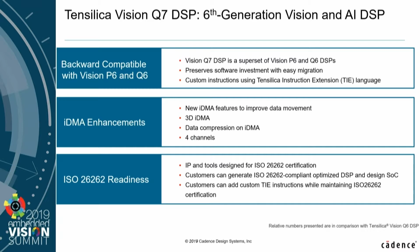Now, we are in the automotive market. We are providing IP so that our customers can develop SoCs for the automotive market. And for that, we provide IP and tools that are designed for ISO 26262 certification. Our customers can develop SoCs that will get the ISO 26262 certification. And on top of that, our customers can add a TIE instruction while maintaining the ISO 26262 certification.